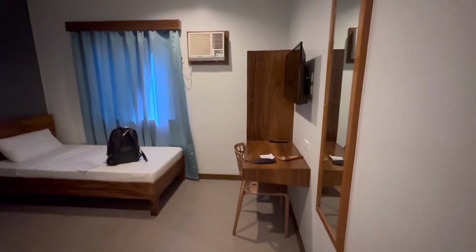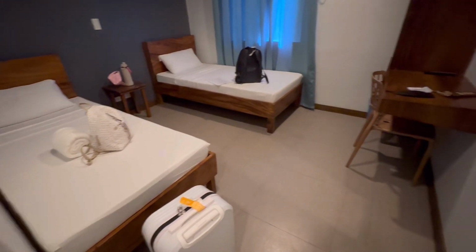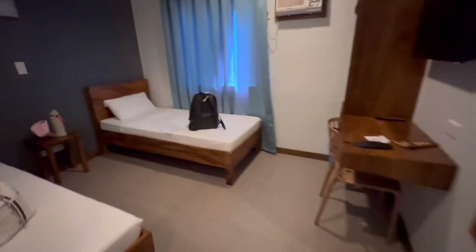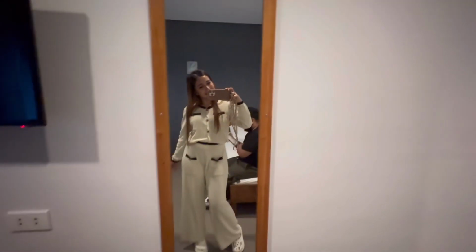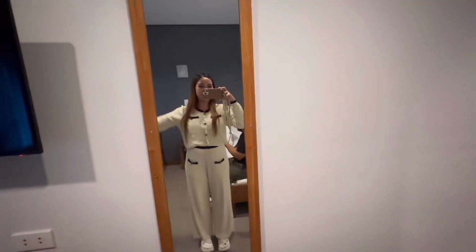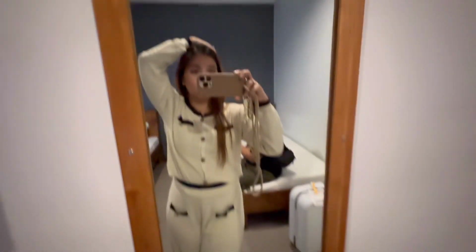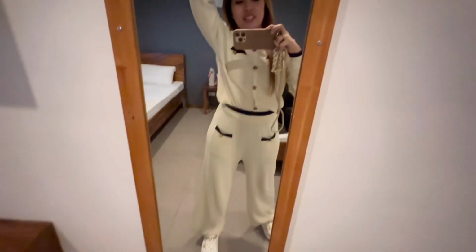And then for the bed, actually this is two single beds, so what we needed to do was to move it together para maging magkatabi kami ni Pag-ibig. But they have double beds and a family room, I believe. So yeah, meron silang pa-closet, TV, and a full-length mirror. Airport outfit! So nice, so comfy. Hi!